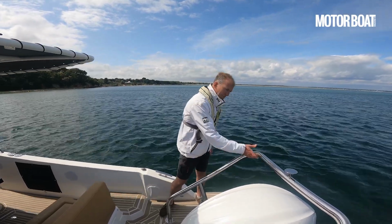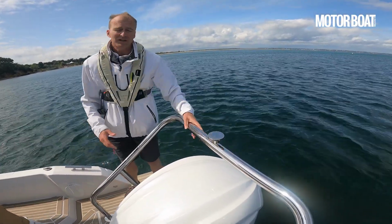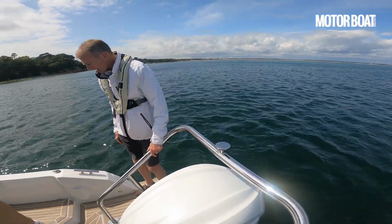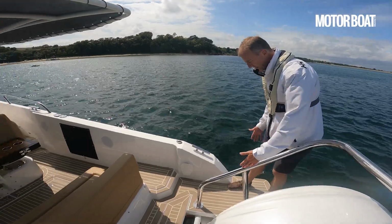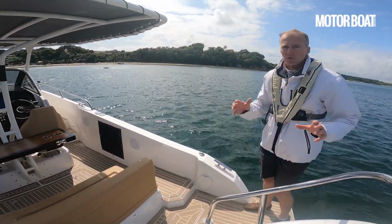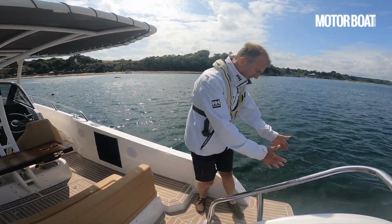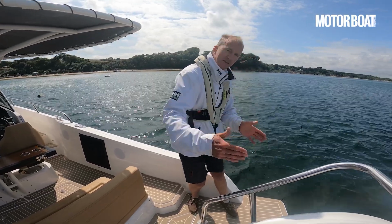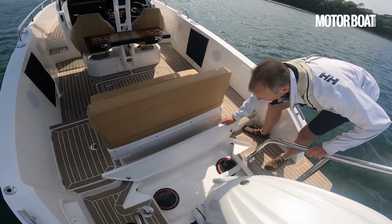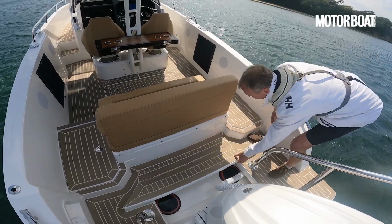You also get this water sports bar as standard. You've got a hook there that you can attach your ski rope onto for water skiing or wakeboarding, whatever sport you're into. We've got a nice couple of bathing platforms either side of the engine. If you have the twin setup, then you do lose a little bit of space on these bathing platforms. They're obviously a little bit narrow to make room for the two engines. There is a little lift up hatch here. Not quite sure what that's for, but you can see there are access hatches into the bilges down there.